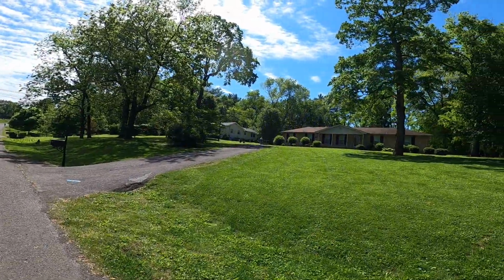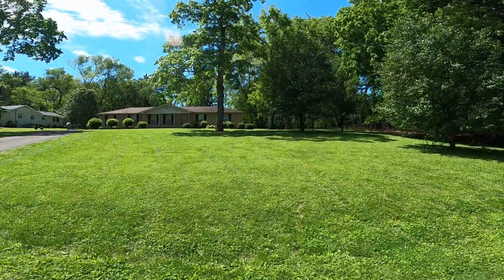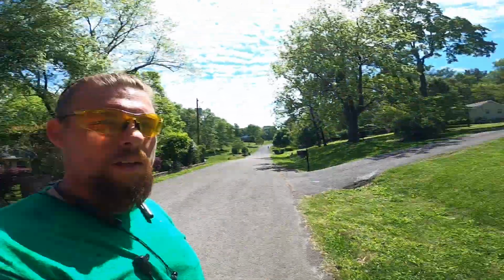All right, guys, got this one finished up. You can see Mary's up there blowing everything, getting everything cleaned off. This one's looking not too shabby. Sun's finally coming out. Gives you a nice, good view there. Really cleaned up.